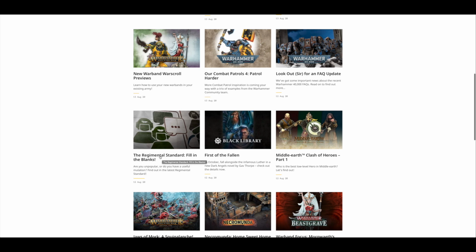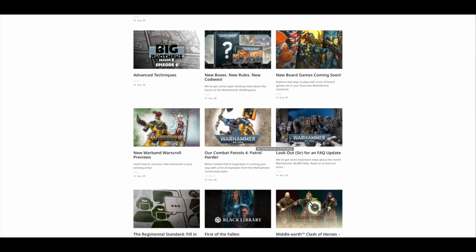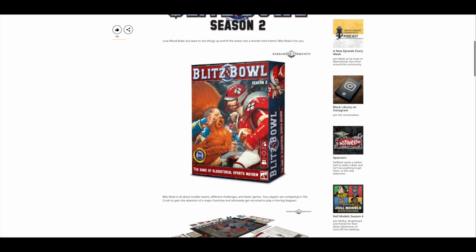Then a regimental standard, fill in the blanks. Lookouts there for an FAQ update. Combat patrols, new Warband War Scroll previews, new board games coming soon. I thought this was quite interesting.